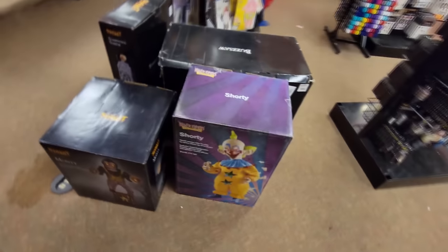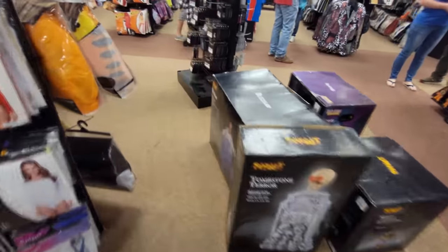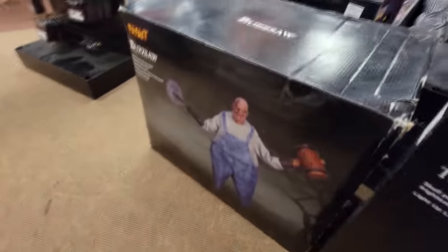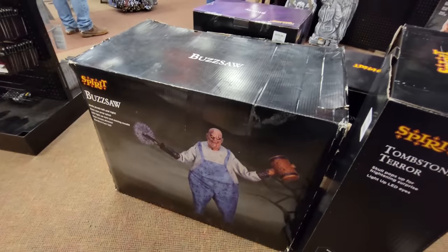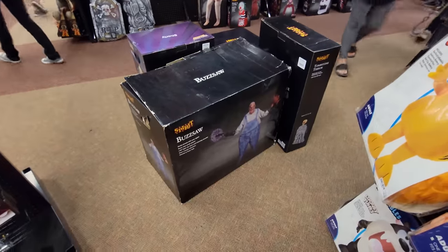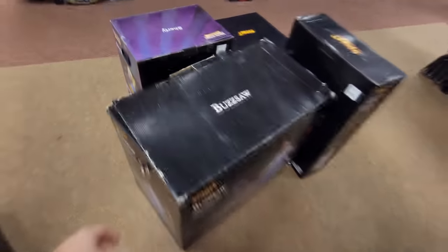All right, let's make our way back here. Oh yeah, here we go. We got some more animatronics here, guys. We got a Shorty right here. We got a Monty, a Tombstone of Terror, and holy crap, what do we have here, guys? Look at this. We have a Buzzsaw in this store for sale right now. This is the only store this entire season that I have seen a Buzzsaw in, guys.